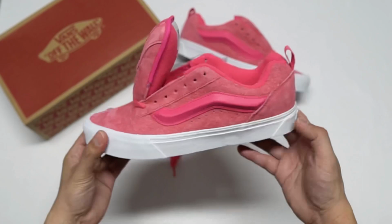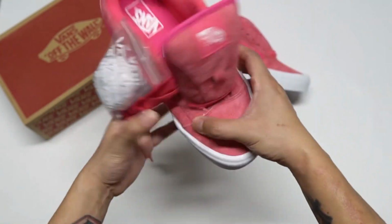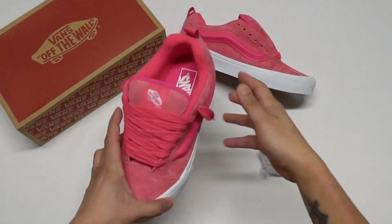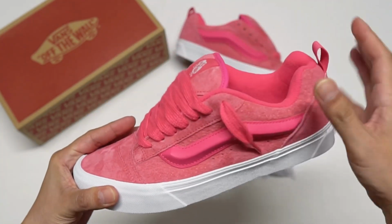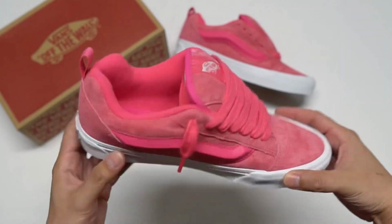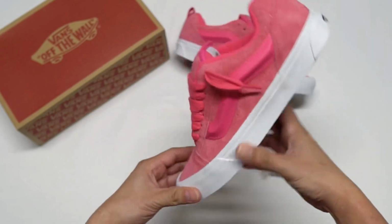Alright, are you ready to lace this pair up? We're gonna try both laces and see which one's better. Of course, we are gonna start with the stock laces it came with. So, what do you all think? To me, it looks nice. Again, I love the fact that it's a different shade of pink.